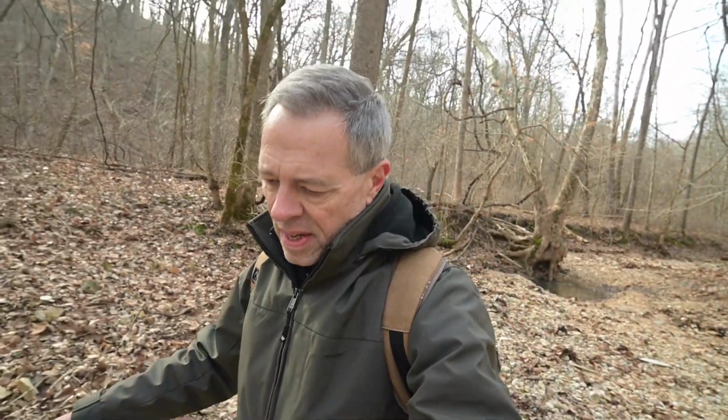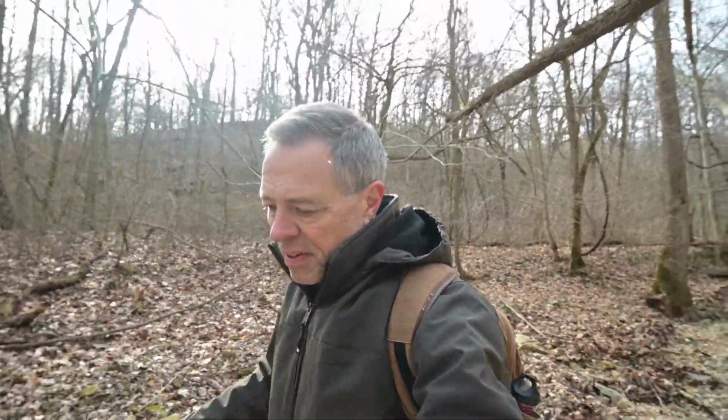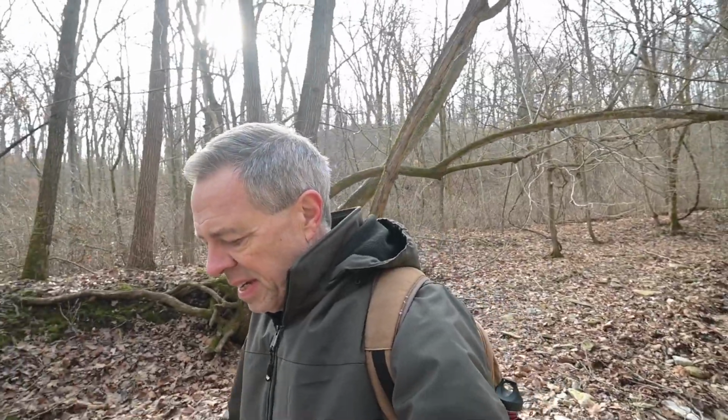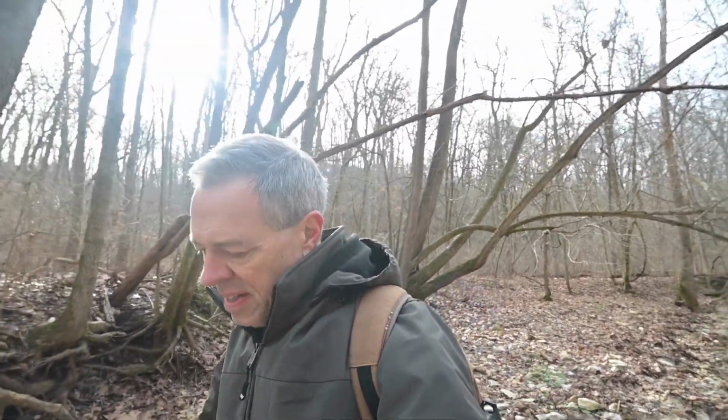So, pretty near the start of the trail by the trailhead parking, there's an old roadbed that separates from the trail. Old roadbed to the left, trail to the right. You take that down to the bottom of a valley, hit this creek bed. This creek bed is dry most of the year. It's a wet weather creek.